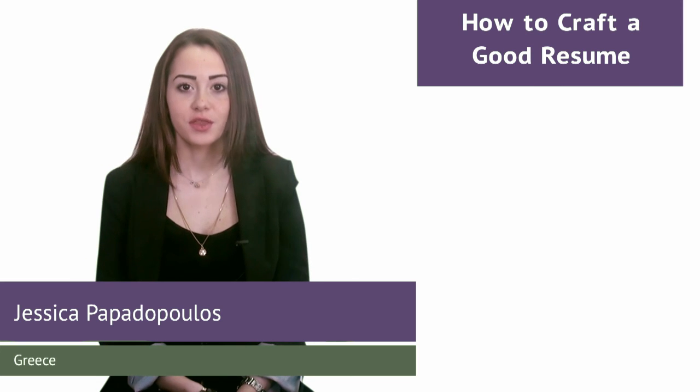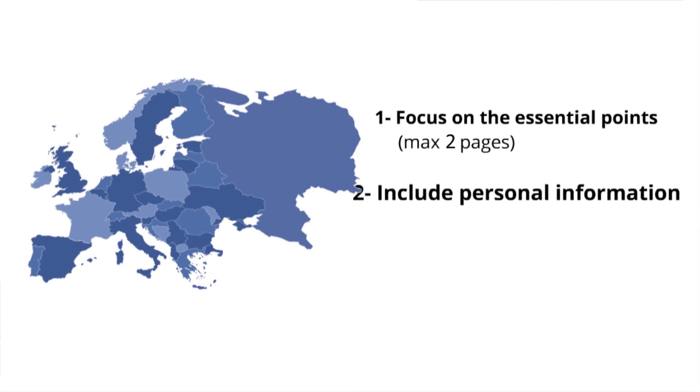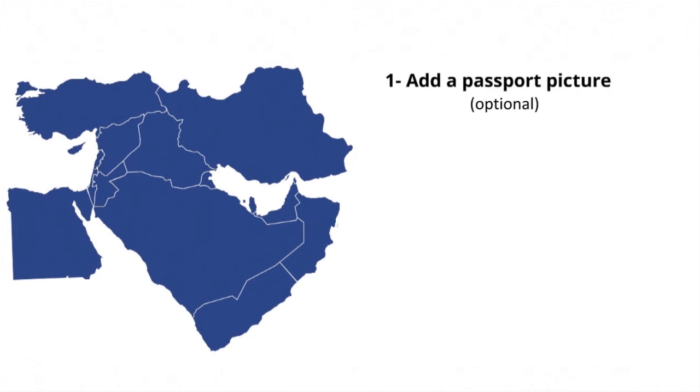In Europe, you should focus on the general 3 points. First, focus on the essential points, a maximum of 2 pages. You should also include personal information such as your age, your marital status, and your personal interest. And include your picture. On the other hand, photos are not recommended to be included in South Africa. You can always add any major experience you had during school, like being the head of a sport team. Anything that shows a leadership role or an achievement can always be a plus in the resume. And in the Middle East, there are a few criteria you need to add, like a passport picture, gender, age, and also nationality.